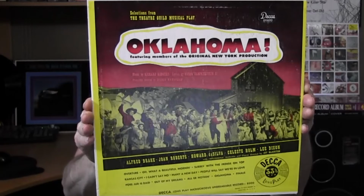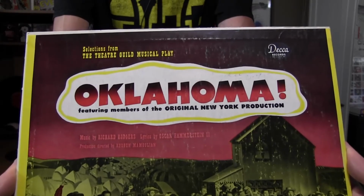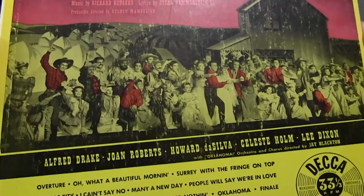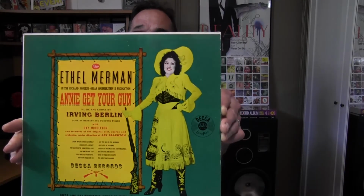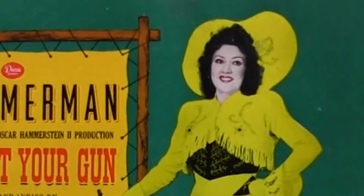Oklahoma, you can see it's a picture of the whole cast, likely at the curtain call, and the whole picture has been given a yellow tint. There's also the pink and the black up at the top to represent the sky. And then, interesting, several members of the cast have their shirts colored pink. And then for Annie, Get Your Gun, it's a black and white picture of Ethel Merman as Annie Oakley, and she's been colored in. Her dress has been colored yellow, her boots and her gun, her gloves and her hat, and then also her lips have been colored red.